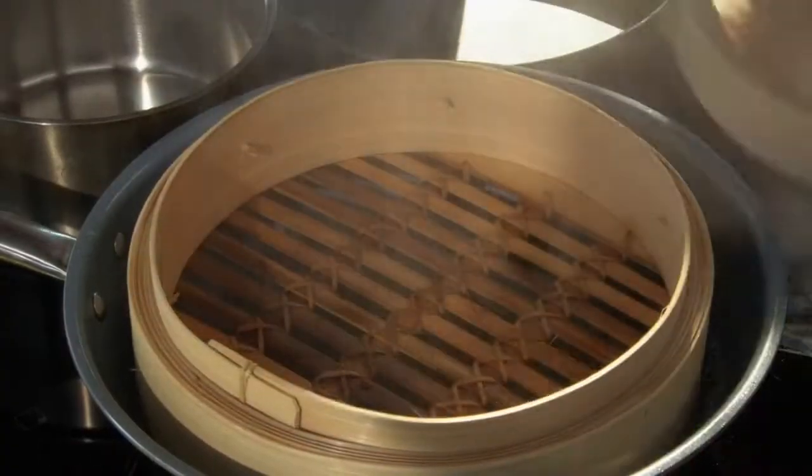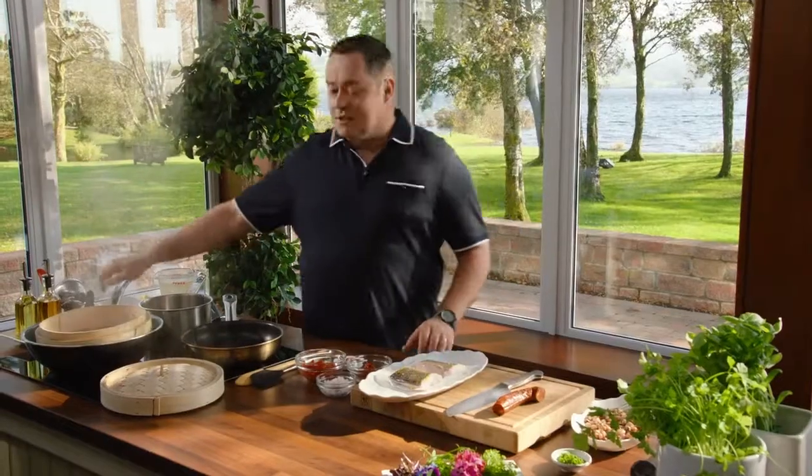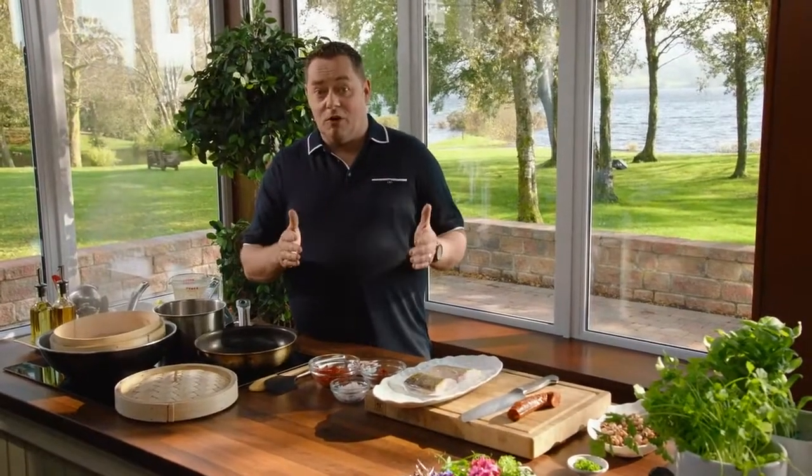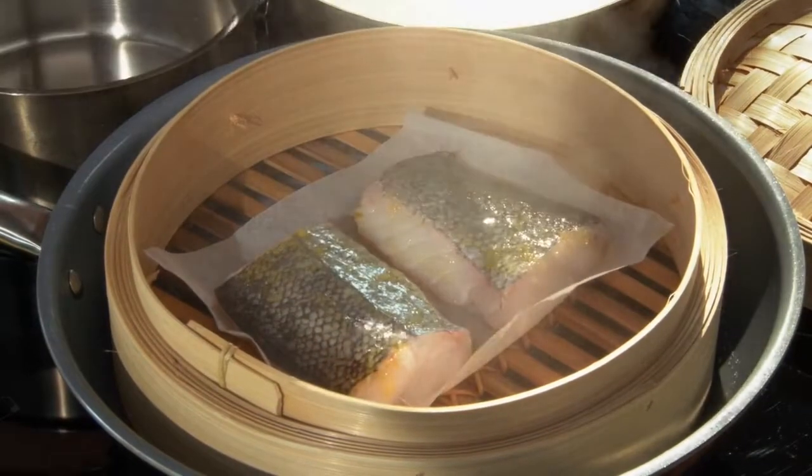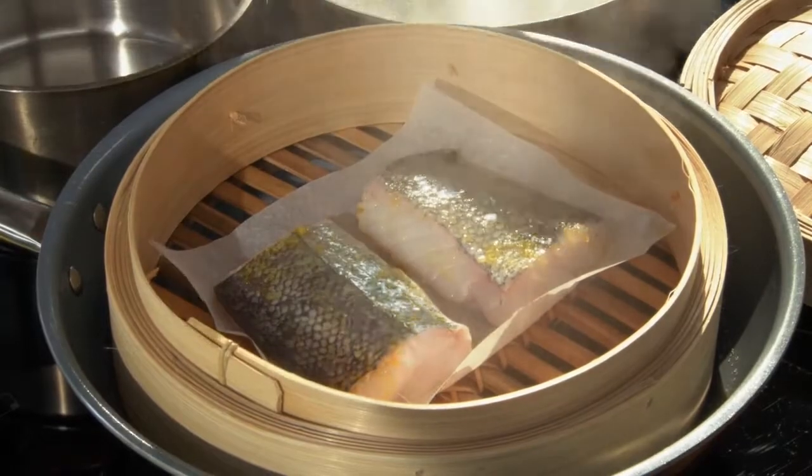Lift the lid off the steamer, and this is a bamboo steamer. So this is a wok, just quarter fill it with cold water, bring it to the boil, as you can see, it's beautifully boiling. Give them a little bit of a space in between each piece of fish. The lid goes on.